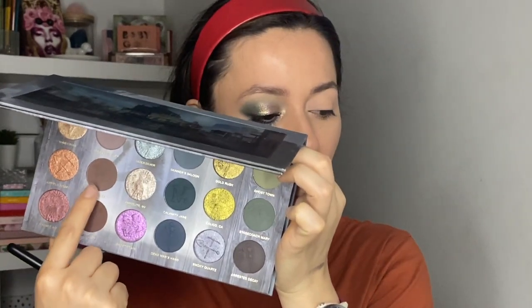Now let's go ahead and do look number 4 and see what we can do with this eye. I kind of had something in mind already. I was hoping I would do something different, but based on yesterday's performance with the blue, I think I'm just going to do this eye and then I'll do something different for my full look. I'm sorry, at this point I'm talking to myself. But let's go ahead and start with the shade Bandit Queen. This one right here, Bandit Queen.